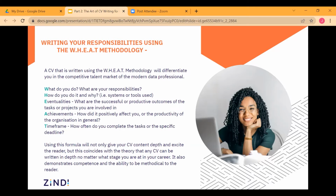If you write the CV using the Wheat methodology, the kind of call you'll be getting is, hi, Jennifer, I'm calling from so-and-so bank. I've come across your details and I really like your experience. And I wanted to see if you're interested in a role doing A, B, C, D, and E. Those two calls are very different. So writing using the Wheat methodology will get you the latter call. Not using the right methodology will get you the other call. But because recruiters are stretched for time, they don't have time to call everybody in their database to ask whether you've used this system or whether you've used that language.